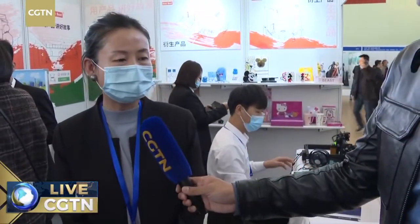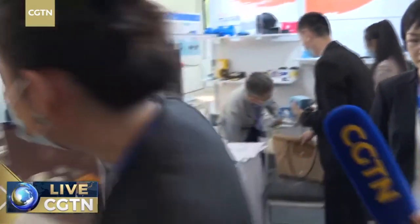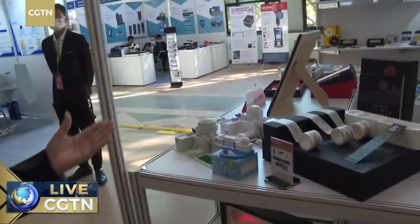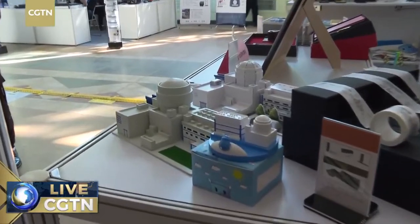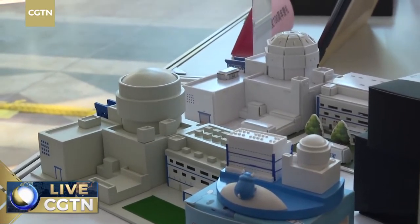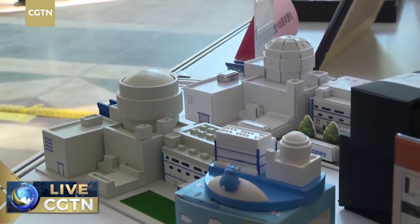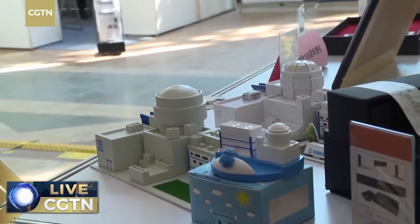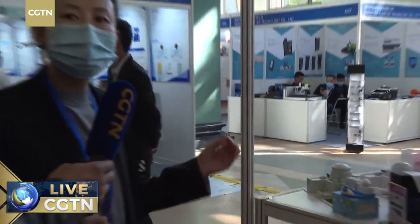Thank you for visiting our booth. I'd like to introduce one of our samples here. This is a cultural and creative product designed as a Hualong One model. The design is inspired by the Hualong One energy set and the Fuqing nuclear power station in Fujian province.